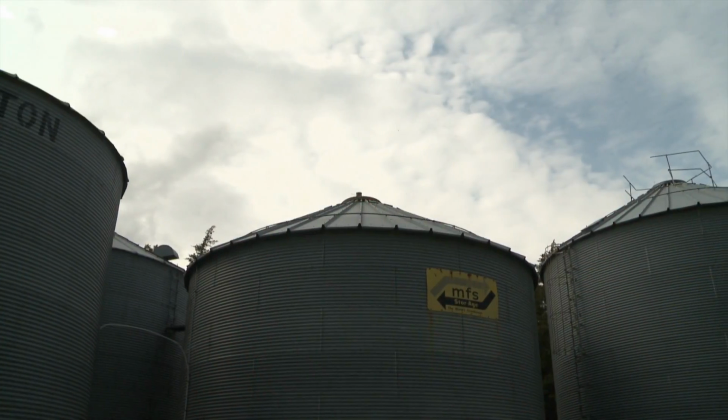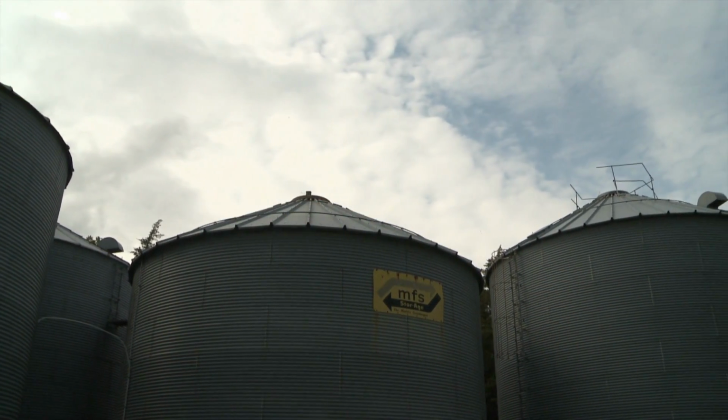How important is ventilation and temperature control? Yeah, that's the other thing. You want to check your fans as well and make sure they're working before you start adding the grain so you can ventilate and get the temperature down quickly after harvest, and that can help reduce insect problems.